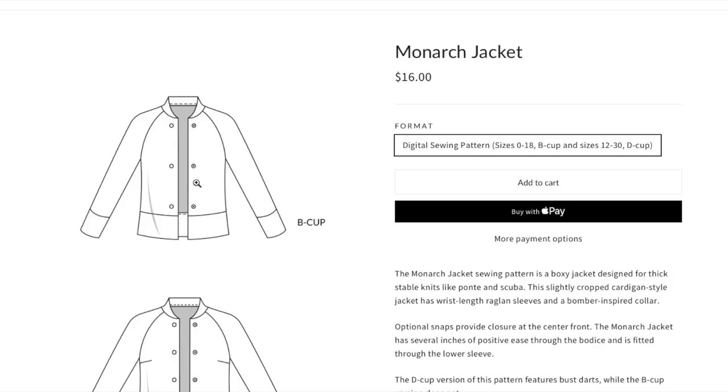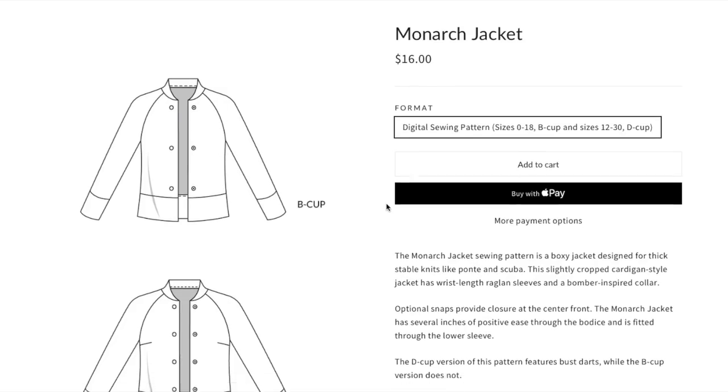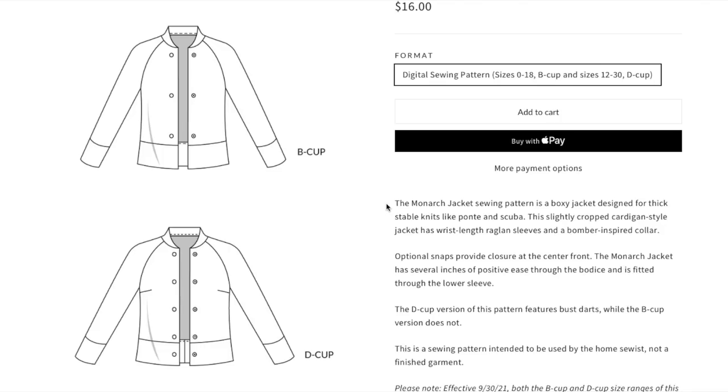So if you know a pattern, I'm just going to keep throwing it out there. If you know a bomber jacket pattern intended for knits, that buttons up the front and has a set-in sleeve, not a raglan sleeve, but a set-in sleeve, let me know. At this point, I'm willing to pay you in Starbucks coffees. If you find one, I'll send you a code for a Starbucks.